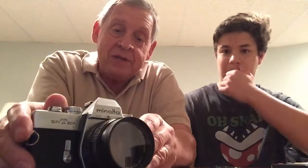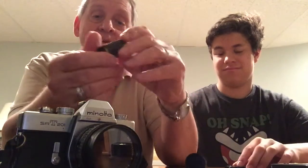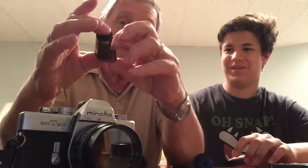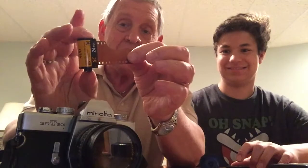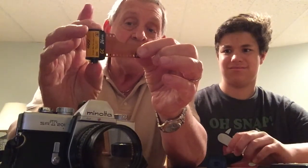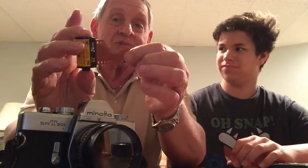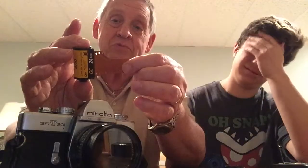Well, it was one of those cameras that it's not like the cameras of today where you snap a picture and it goes onto a little disc. We had to actually have film that we would put into the camera. And we would have to snap a picture, and then once we had the roll filled up with all of our pictures, we'd have to send this off to have it developed before we could ever see what our pictures really look like.